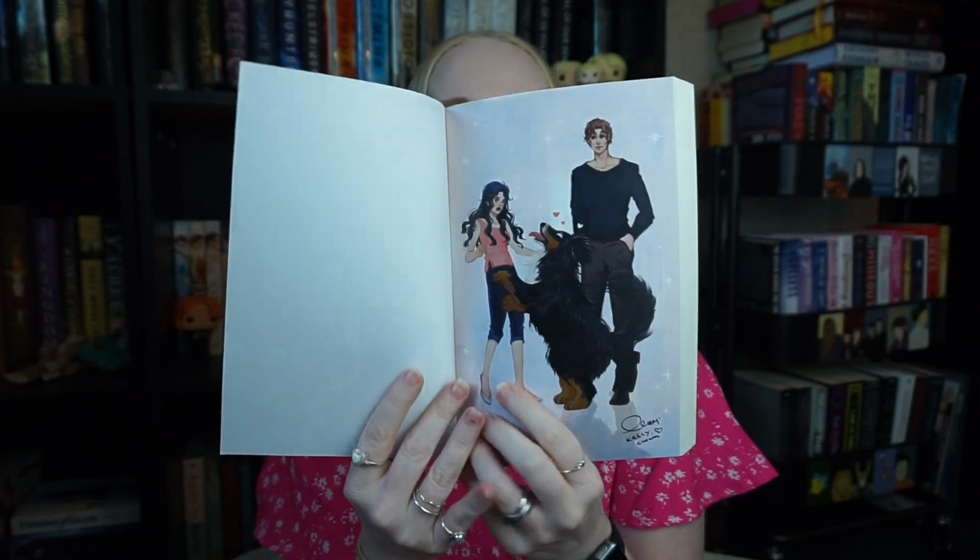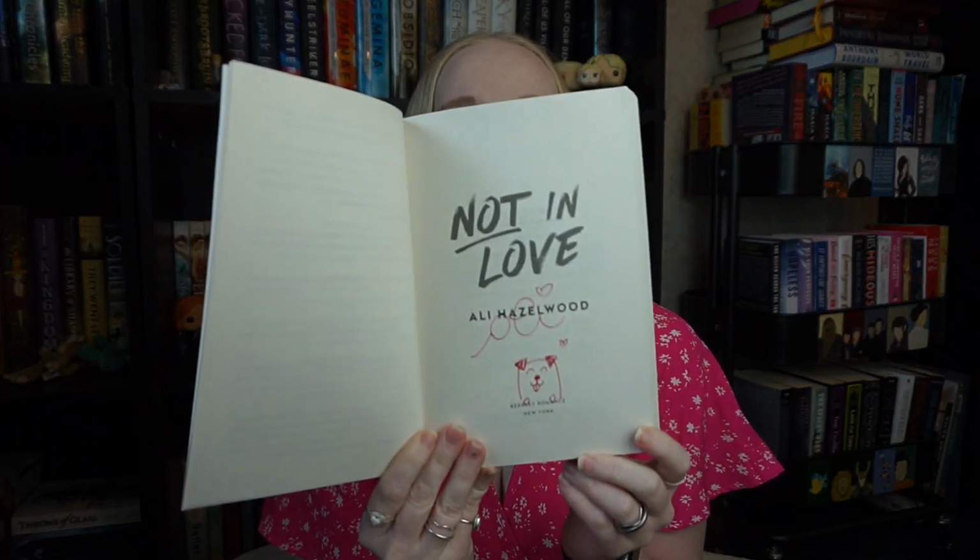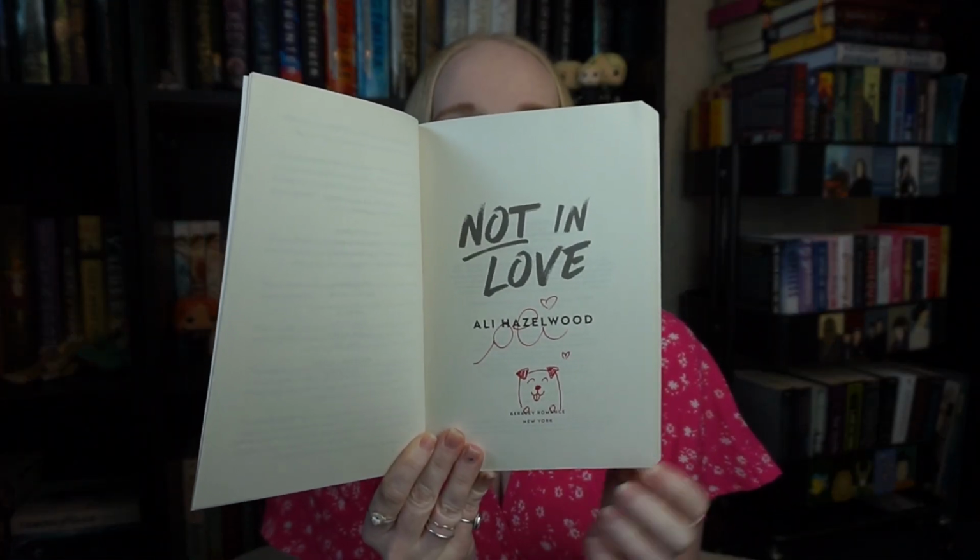So we have this art piece in here of the couple with the dog, and then it also came with this overlay, so it's another little art piece, which is absolutely beautiful. And the final thing is, when I pre-ordered this, it was signed by Ali Hazelwood, and I asked her to draw a little picture of the dog. So although I didn't love this book, I love Ali Hazelwood, so I am happy to have this edition.